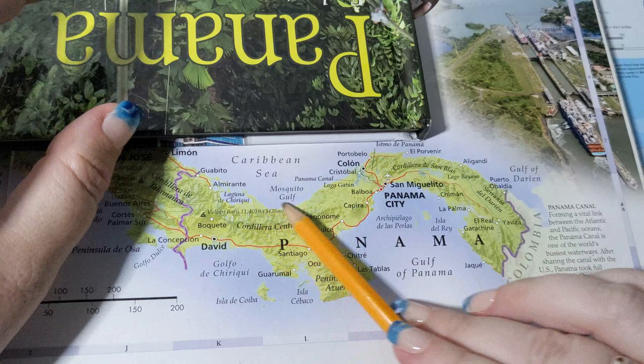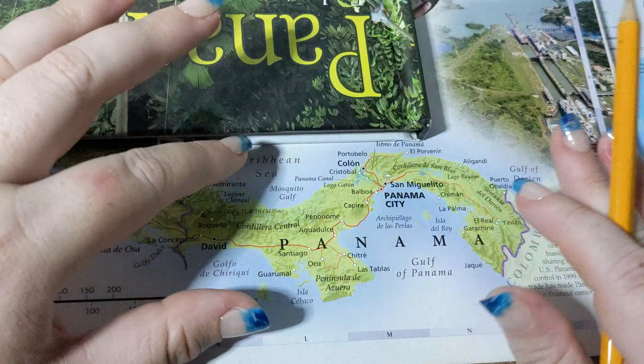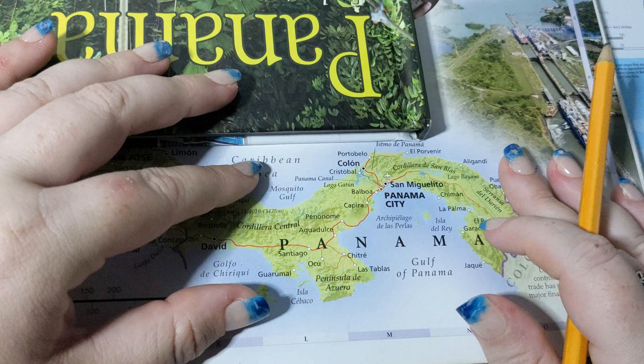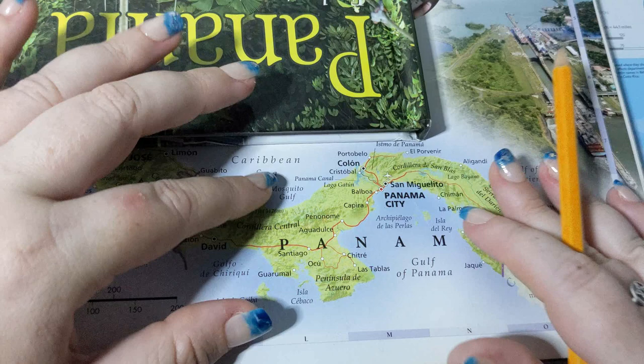Lots and lots of mosquitoes in this area carrying yellow fever. Killed many, many workers, not just from the dangerous conditions of the construction, but the disease wiped out a lot of workers. So the canal did not even get close to being halfway finished when they gave up in 1899 and just abandoned the project.